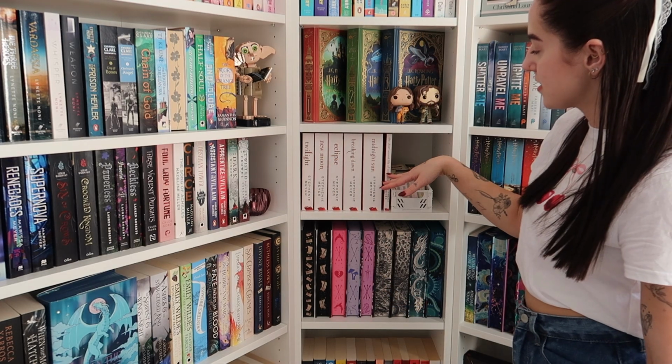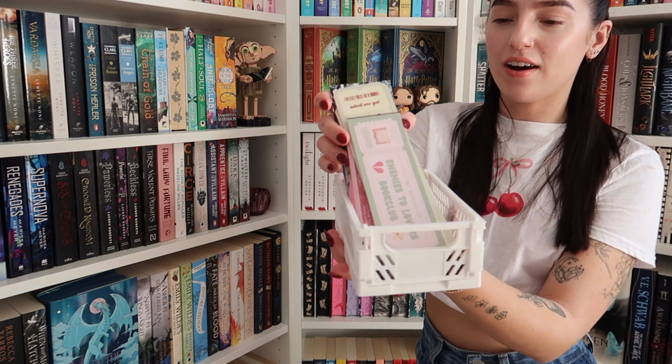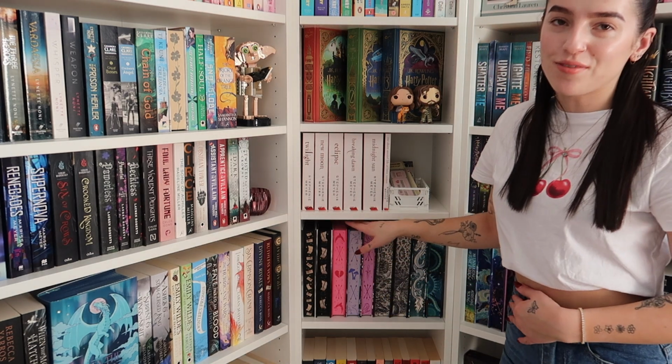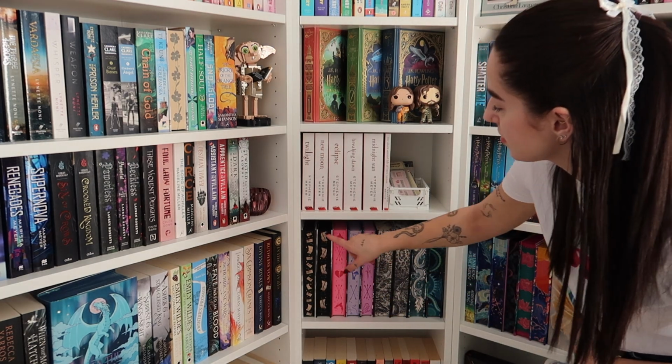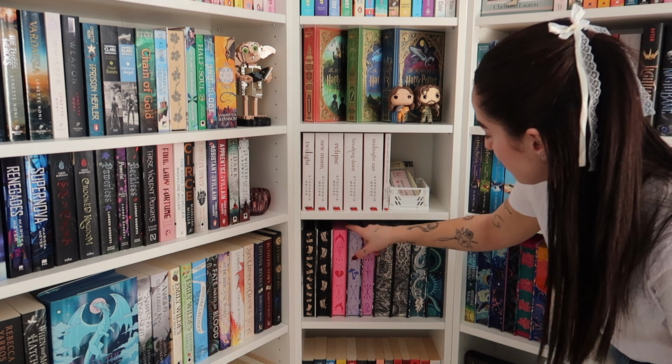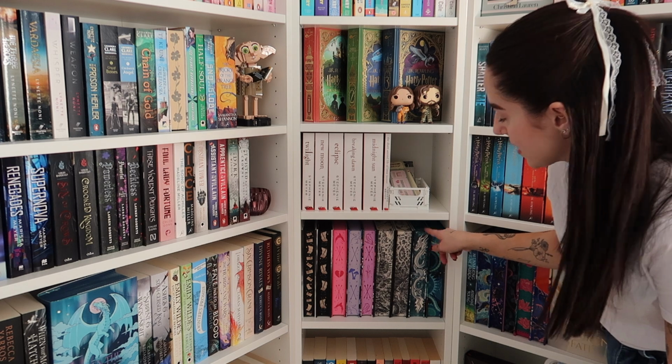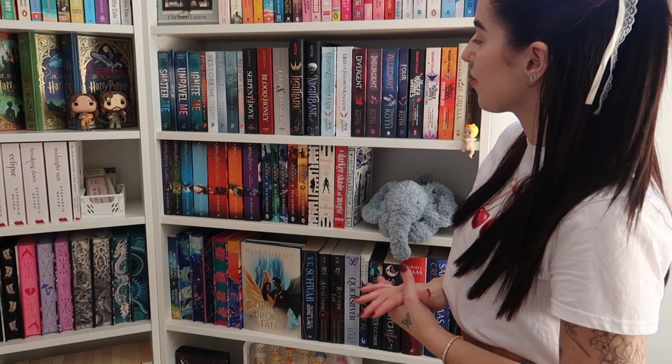Then I've got the Twilight series here, which I have never actually read. Then I've just got this little crate here and it's got a bunch of really cute bookmarks in there. And then on this last shelf I have some more sprayed edges. So I've got the Divine Rivals duology, the Once Upon a Broken Heart trilogy, the Dance of Thieves duology, and then two other random fantasy books. But I just love sprayed edges, like I just can't stop buying them, so of course they've got to be on display. And then we have my last three fantasy shelves before we go on to the other shelves.